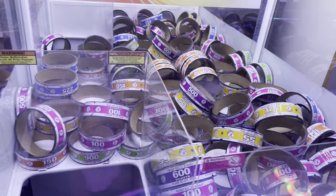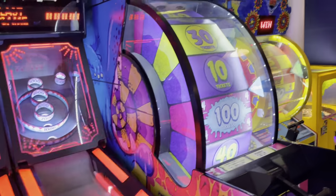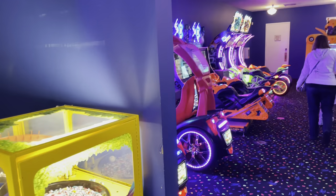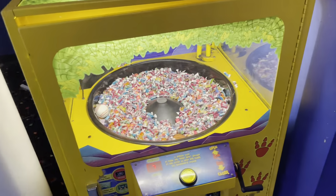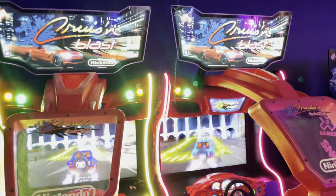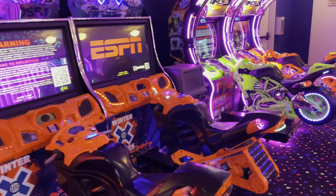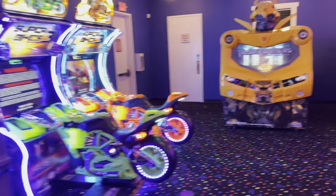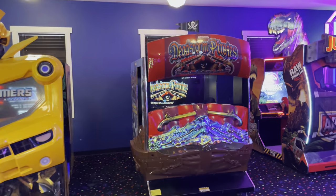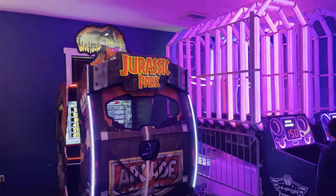Tickets. Classic skee ball. And then in this room we have the racing games like cruising, motorcycles, and then the real interactive shooting style games as well here.